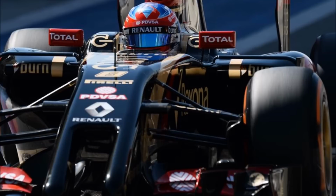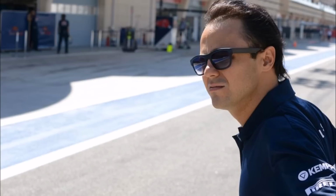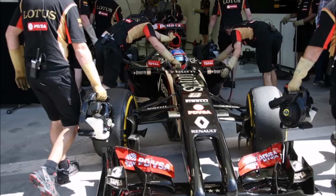I honestly cannot wait. I think it's 12 days today until the first practice session, and then of course just 2 weeks until that first race in Melbourne, which is going to be probably the most unpredictable race of the 21st century. Really looking forward to that. But anyway, let's get on with this review of Bahrain Test 2 Day 4.